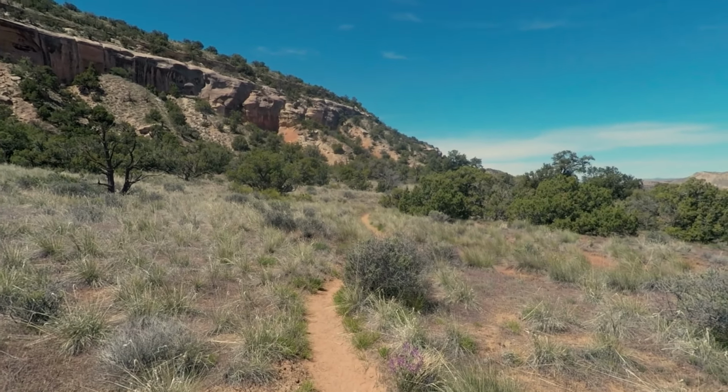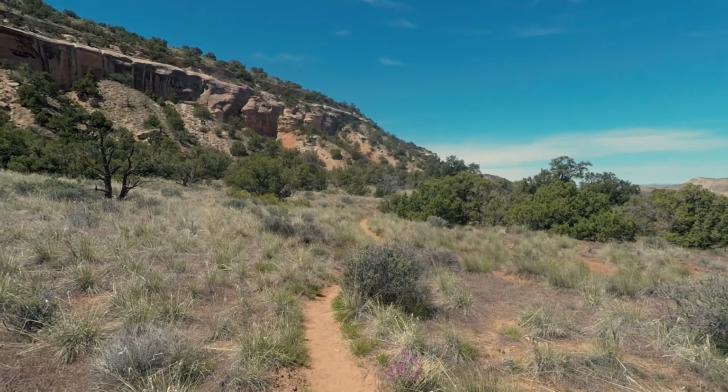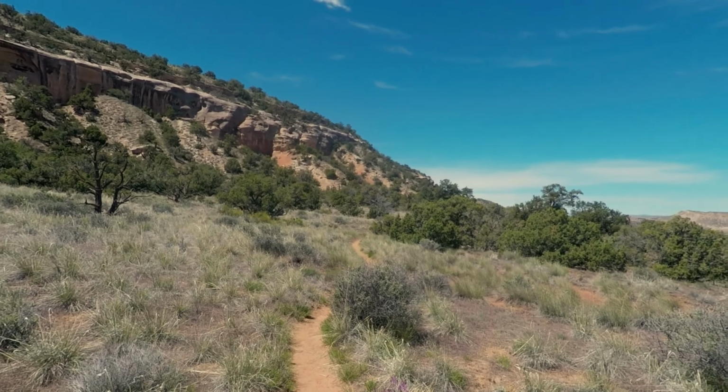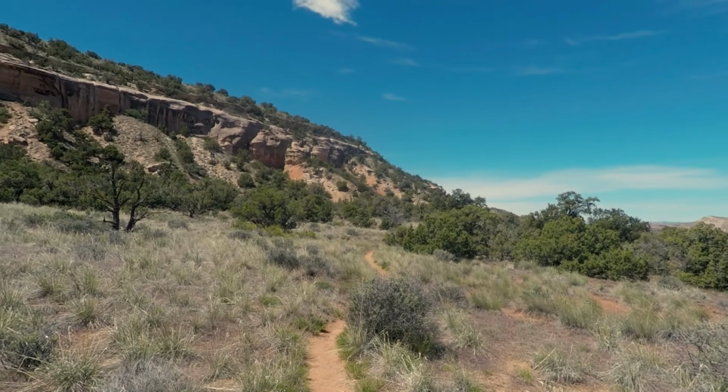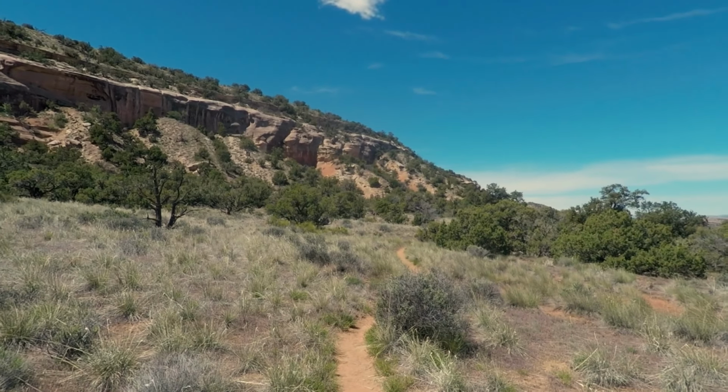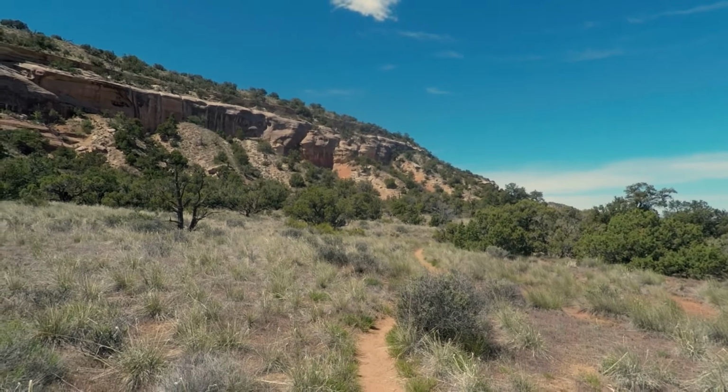So once you get down on this lower bench, it's pretty open. There are some trees around, so you could grab some shade if you need. But no water on this trail, and it's going to be pretty warm in the summertime.